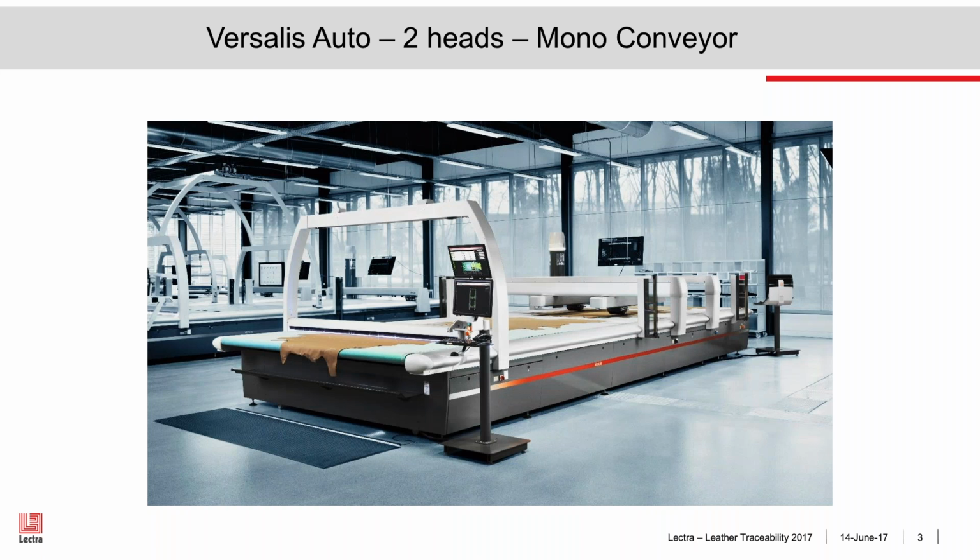This is a picture of a Versalis auto machine. It has two heads and one conveyor. Here you can see the barcode reader. This is for the operator. And here you can see the offload screen for part identification.